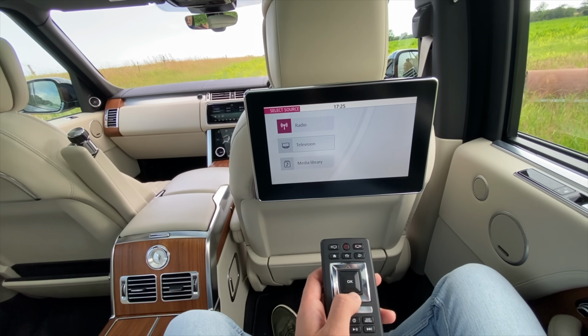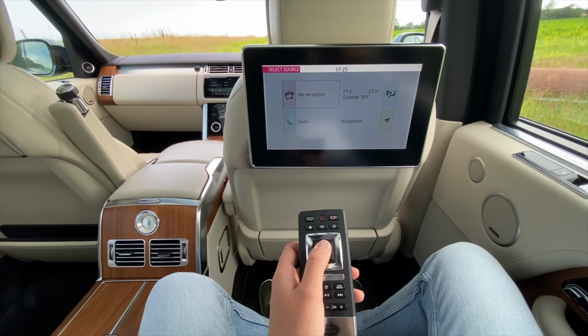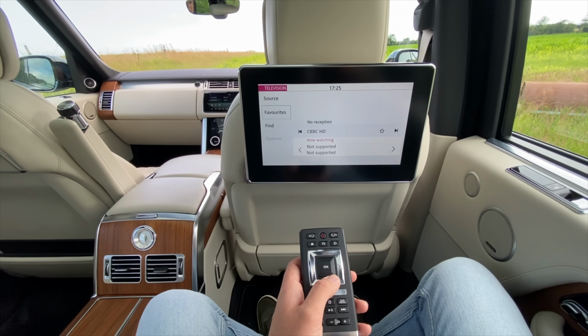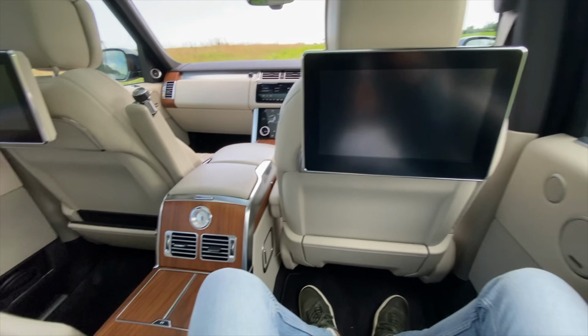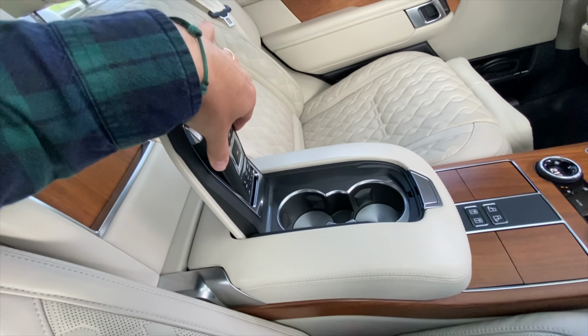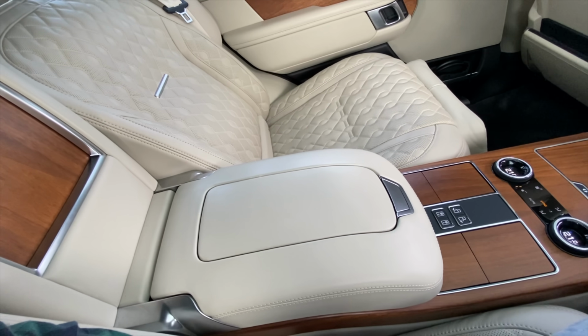So if I come down to television, I'm trying to watch the screen of my camera as well as the actual things going on in front of me. And now we've got to find, oh, there we go, CBBC. I'm not going to show that for too long because I'll probably get sued, but there you go. You can fully enjoy TV back here, which, hopefully Range Rover didn't sue that and won't invoice me for what's probably quite an expensive remote. I'll just close that there.